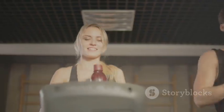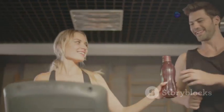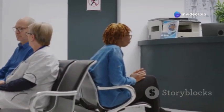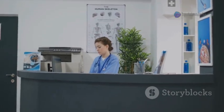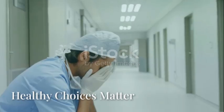Remember, recognizing symptoms early and getting treatment can help you stay healthy. It is always better to get checked if you have any concerns about your health. Taking action early is a key step in managing diabetes well.